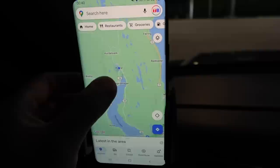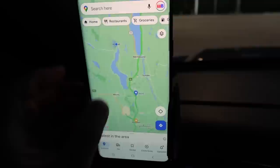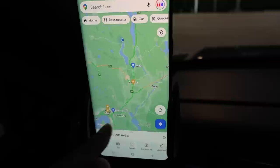You see, we're here, Hurdal. Wow, that's actually further north than Minnesund. Holy crap, look at this distance. You see, we drove from Oslo down there, 75 kilometers. Wait, what was the distance? Let me check here. Since we left Oslo. Wow, 79. Okay, corrected. Roughly 75 kilometers to get to this point.